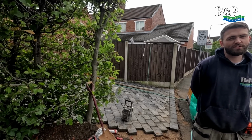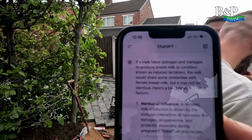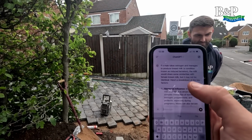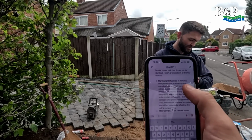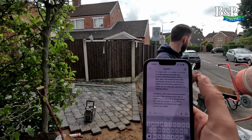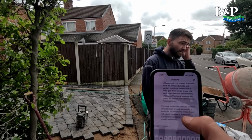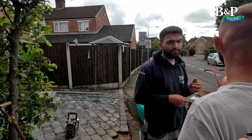Don't show the camera your bloody history. Jesus. No, I don't want to look at that. Look at ChatGPT, look. It's all coming up now. If it manages to produce breast milk, the milk would share some similarities with female breast milk, but it may not be identical. Hormonal influence. Let's just get to the bottom and it'll give you a little summary. Therefore, while male-induced lactation can potentially provide some milk, it would not be identical to female breast milk, and it's unclear if it would be sufficient for an infant's long-term growth and health.